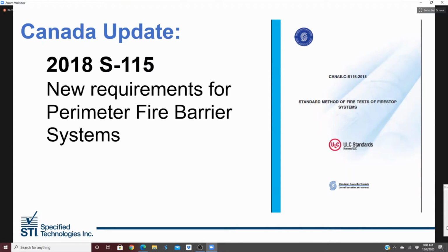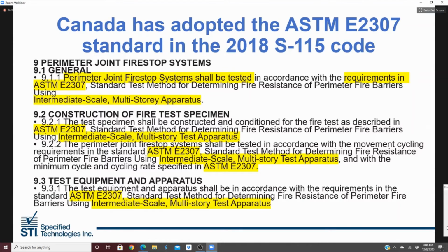Canada has also adopted the ASTM E2307 standard requirements into the 2018 S115 Canadian Code. The adoption of the ASTM E2307 requirement into the Canadian Building Code was delayed due to the pandemic, but is scheduled to formally happen in 2021. This slide is taken from the 2018 S115 code. As you can see, the ASTM E2307 standard is referenced in Section 9 as the standard test method for perimeter fire barriers using the ISMA test apparatus. In the next section, we will discuss the ASTM E2307 standard and the ISMA in great detail.